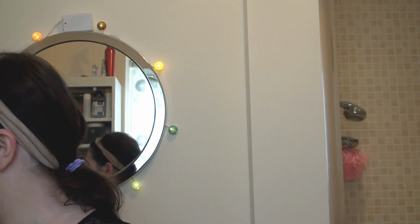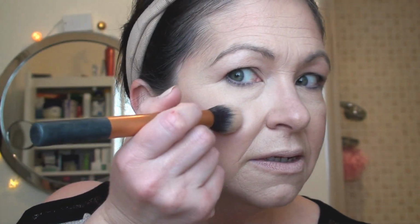And again, I literally take a setting brush or a contour brush. I use a Real Techniques one. I do like Real Techniques. So just a little bit, you don't want to overdo it. And then just literally in a C on your cheek. What you're effectively doing is capturing the light. So as you turn, the highlighter picks up the light and reflects off, giving you a glow, or what appears to be a glow.